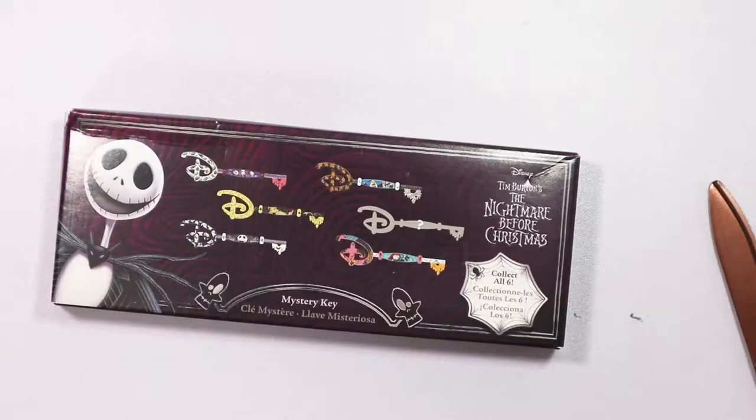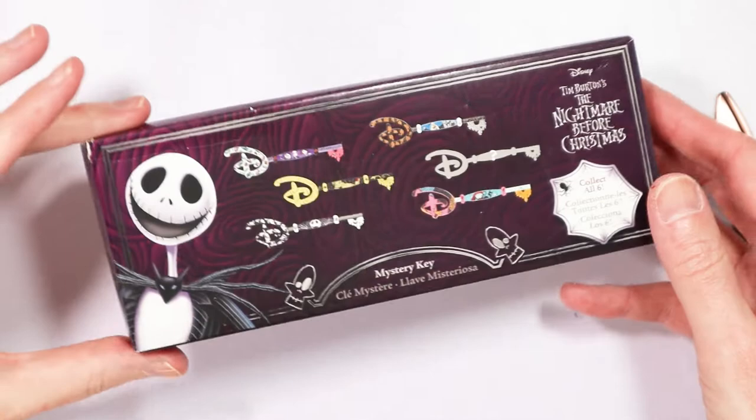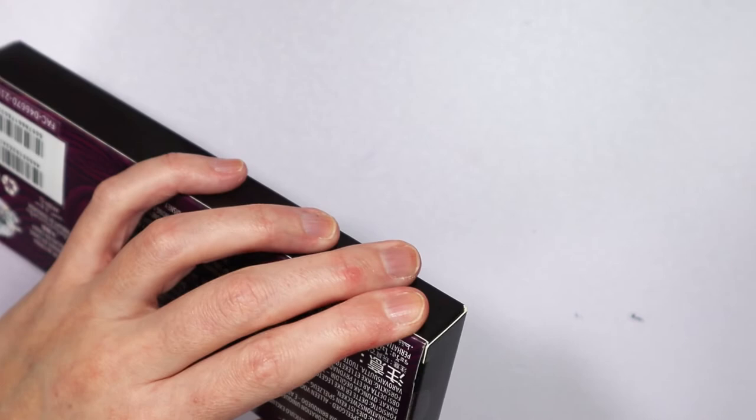And because it is Christmas, Merry Christmas. You can already see my scissors. I am unboxing this Nightmare Before Christmas thing. It's not a Funko, it's a mystery key. I think these are like the keys to the Disney store you can get if you're there early enough at shop opening or some such.